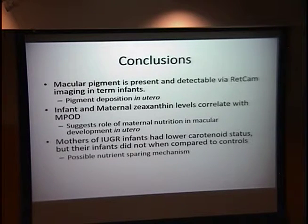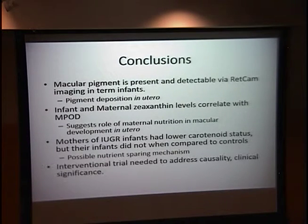And mothers of IUGR infants had lower carotenoid status, but their infants did not when compared to controls. This suggests a possible nutrient-sparing mechanism with regards to carotenoid deposition. And finally, an interventional trial really is needed to address the causality as well as clinical significance of our findings.